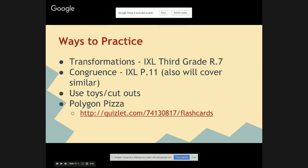So ways to practice this. This was actually kind of hard to find when I was looking through IXL because IXL is aligned to the Common Core, which Virginia is not aligned to. So I kind of had to jump around on the site a little bit. But if you want to look at the transformations, you actually have to drop down to 3rd grade and then go to ARC 7.